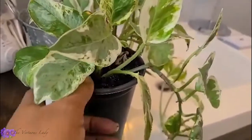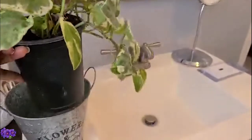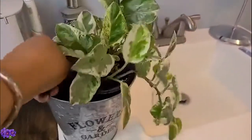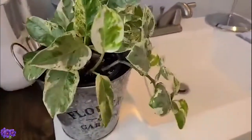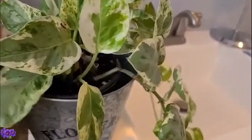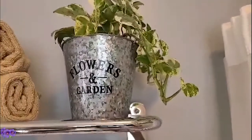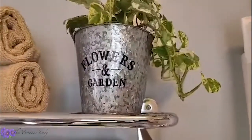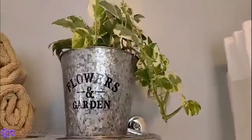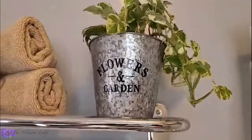This is a real plant, and I just bought it just the way it was. I got it from Walmart. They usually have pretty reasonable plants. And I just stuck it in this Dollar Tree bucket, and that's basically all I did with this. You just find a place that works for you, that you think it'll look good in. And right here, it blends in perfectly, the perfect spot.